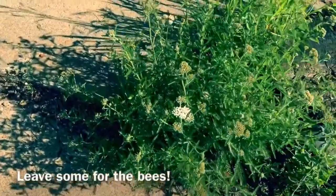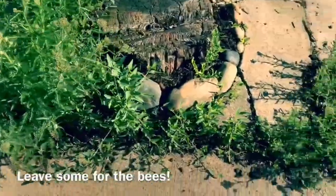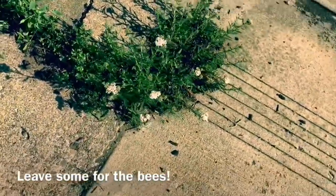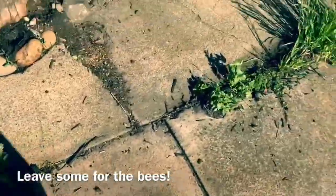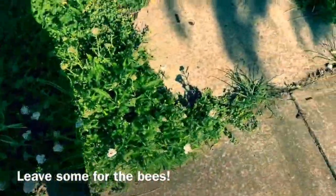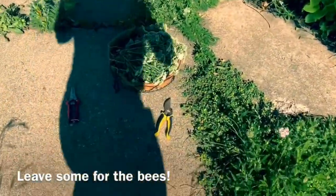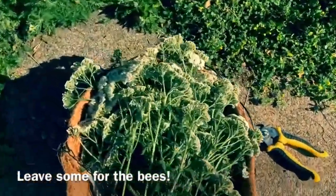This beautiful batch is still gonna bloom. A little bit of flowers still left all around the border, lining up everything. More around the border, and plenty still left over here. And I have an entire basket.